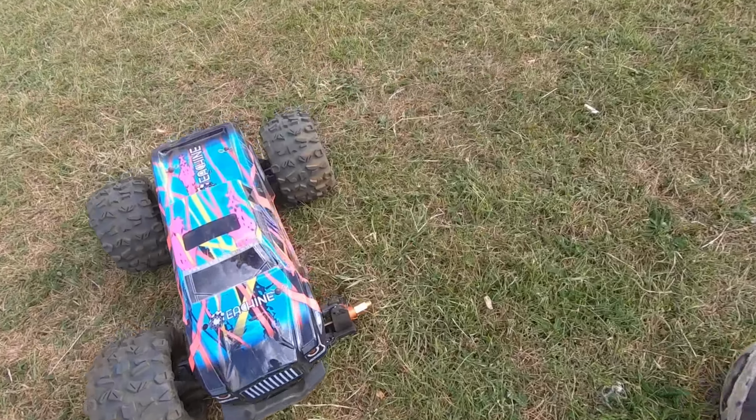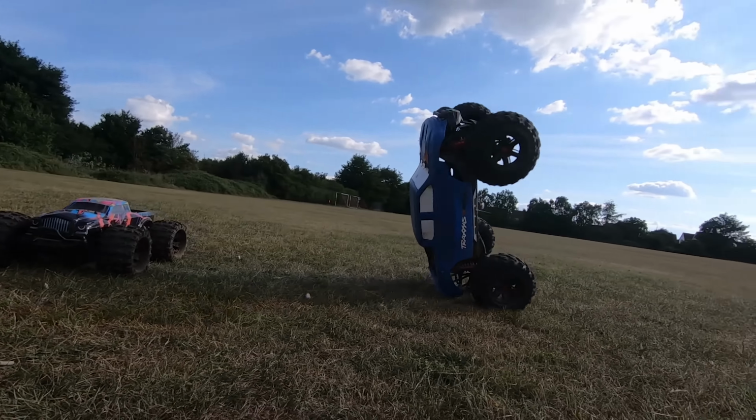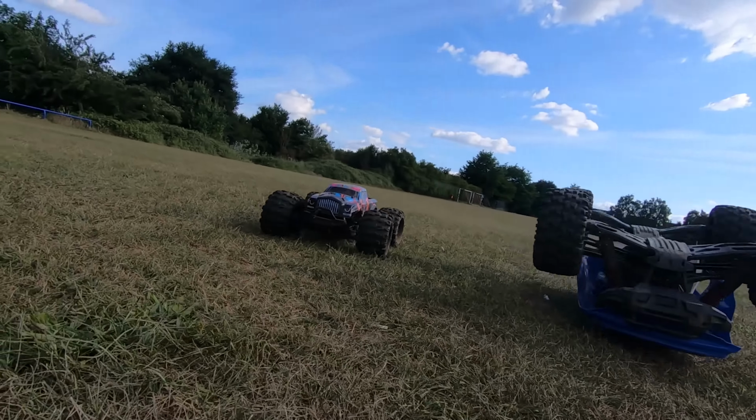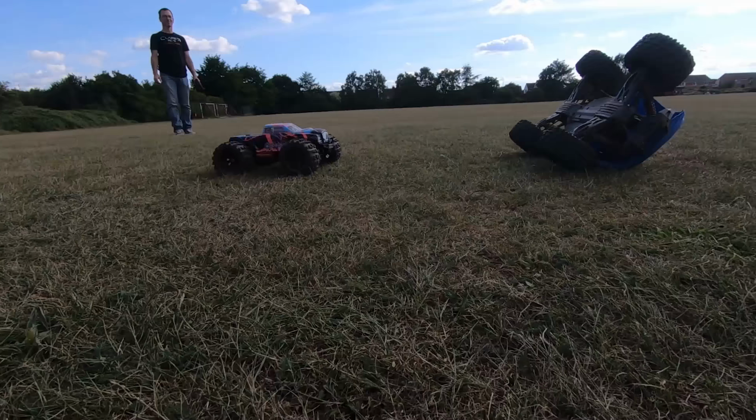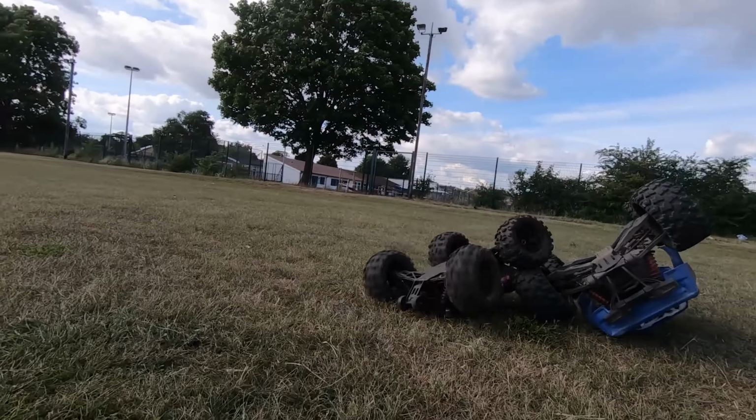Now, where is the wheel nut? Banggood wins. Wheelie bar to the side of the head. No. Oh, nearly.